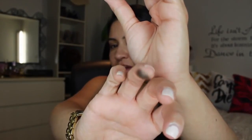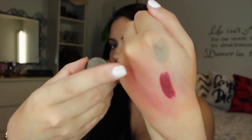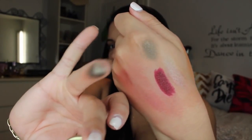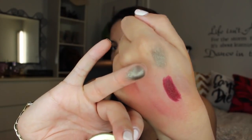When you swatch it on your hand, it doesn't swatch that heavy, but your finger stays with the color. So I think with this shadow you would really need to use maybe some Fix Plus, but this is what it looks like swatched. So you can see the difference there. On the finger it looks a lot more metallic, and on the hand it looks a lot more shimmery, and you can see the glitters and the shimmers more, whereas when you first swatch it, it's very pigmented.